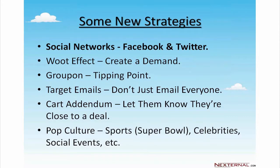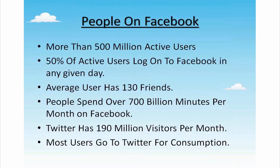Now, here's some new strategies. I'm going to give you some visuals. I'm not going to just use bullet points like the previous one. I'm going to give you some visuals on these, and some new strategies that people are working. First and foremost, it's still kind of teetering on the edge of new, but it's social networks. Utilizing places like Facebook and Twitter to send out promotions. Traditionally, you think marketing campaigns and coupons, you think email, but nowadays people are using Facebook and Twitter and having a significant effect with those types of promotions.